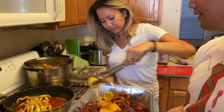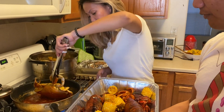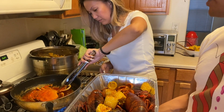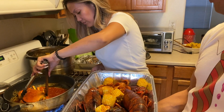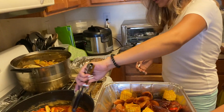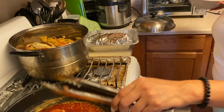Crab. Yes, then you put the shrimp. Then you're going to put the shrimp. Not yet. No? There's still more.